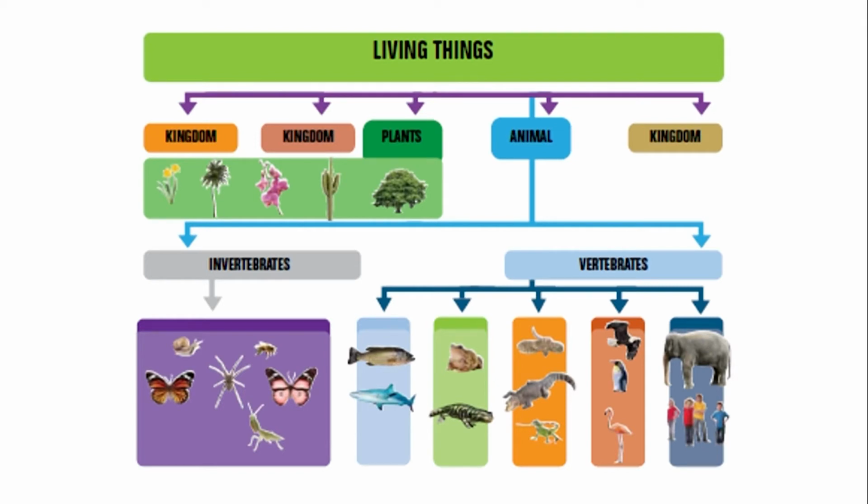Plants and animals are both living things, but they are different in important ways. For example, animals move from place to place, but plants do not. Scientists study how living things are alike and different and sort or classify them into large groups called kingdoms. There are 5 kingdoms of living things. You have just learned about 2, the plant kingdom and the animal kingdom.